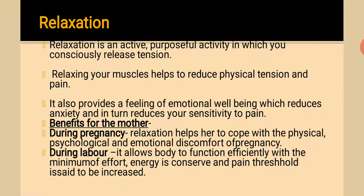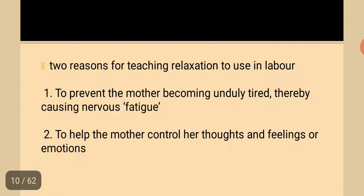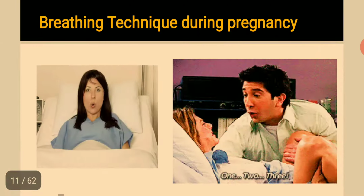Benefits for mother. During pregnancy, relaxation helps her to cope with the physical, psychological, and emotional discomfort of pregnancy. During labor, it allows the body to function efficiently with minimum effort, energy is conserved, and pain threshold is said to be increased. 2 reasons for teaching relaxation to use in labor: to prevent the mother becoming unduly tired, thereby causing nervous fatigue; to help the mother control her thoughts and feelings or emotions.